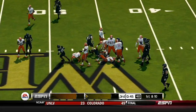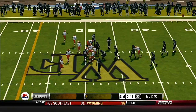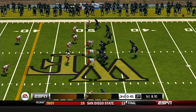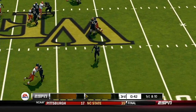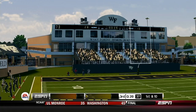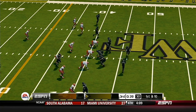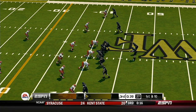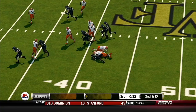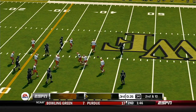Flips it middle to the running back. He's taken down right around the 48-yard line. Here's the halfback. Gets to around the 42. And he's tackled around the 41-yard line. Gain of 1 yard. That makes it second and 10.